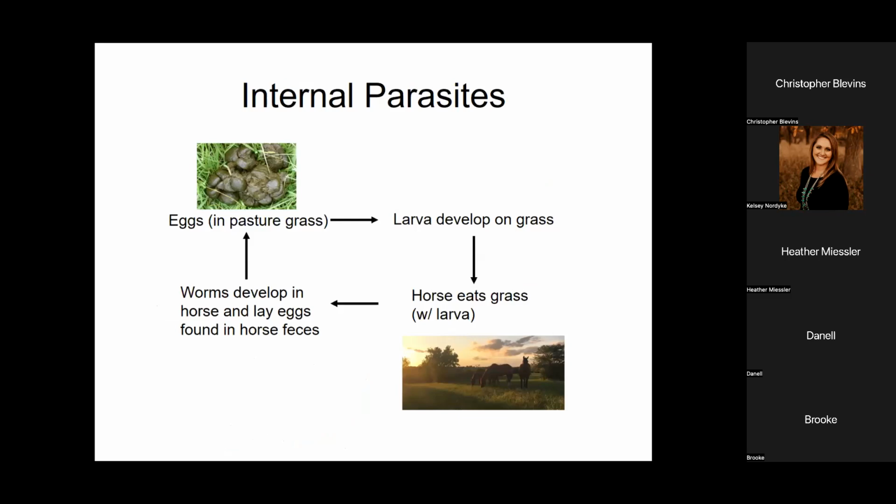Now, going to internal parasites quickly here, remember how horses get worms inside of them, right? Internal parasites or worms come from eggs that get pooped in the pasture. The larvae develop on the grass. The horse eats the grass, right? Most horses aren't eating poop, but the larvae hatch out and get on the grass. And so that's how it circulates through.